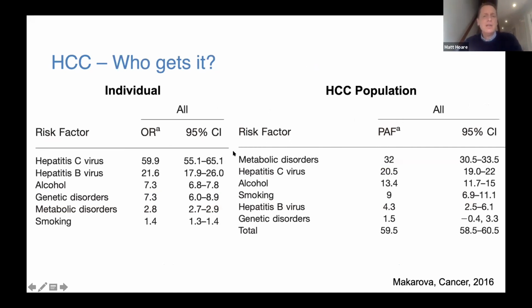So this is a slightly complicated slide, but I'll talk you through it slowly. If you look at an individual basis, so if an individual with liver disease has one of these diseases, so hepatitis C or hepatitis B, alcohol, or the euphemistically called metabolic disorders, that's actually NAFLD, and you ask the question, what is the risk of this particular patient getting HCC as compared to someone who's healthy? What you can see is the overwhelming highest risk is having hepatitis C. So if you have hepatitis C, your chance of getting HCC is around 60 times a normal person. If you've got NAFLD, your chances of getting HCC are only about 3 times.